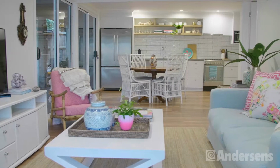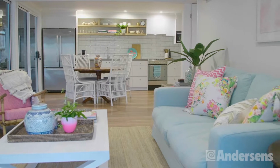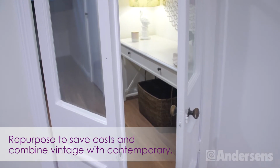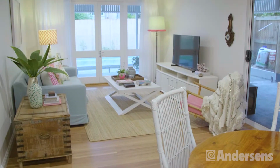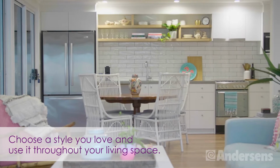In styling this property, I wanted it to match with the rest of the home but also look contemporary and bright. We splashed out on some extra detail in the ceiling to reference the traditional features upstairs, and we also found and repurposed the French doors, allowing us to create a connection to the outside and that outdoor lifestyle synonymous with Australian living. The contemporary styling and furnishings really help to open up the space and keep it feeling light and airy. Your home is a reflection of your personality.